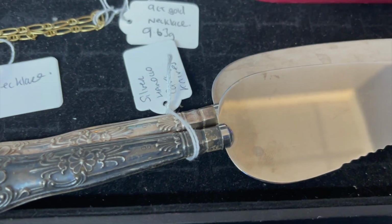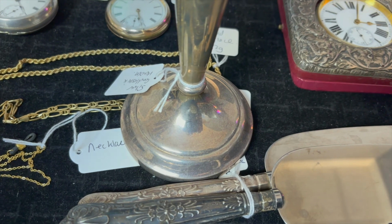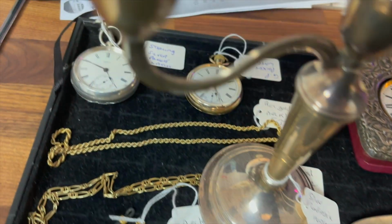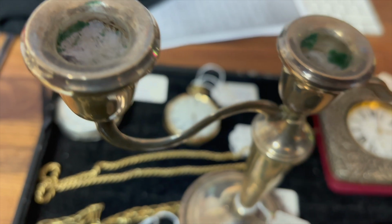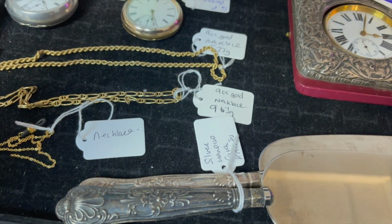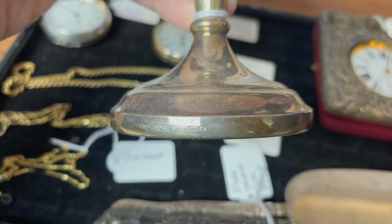One of the other pieces here as well, I'm just going to show you this as well, is this silver candelabra. Now again, this is another thing you need to be wary of, because as nice as this is, it's silver. You've got your places in there to put your candles, and it's nicely hallmarked somewhere. Let's see if we can find the hallmark for you. See, there you go. There's the hallmark down there.